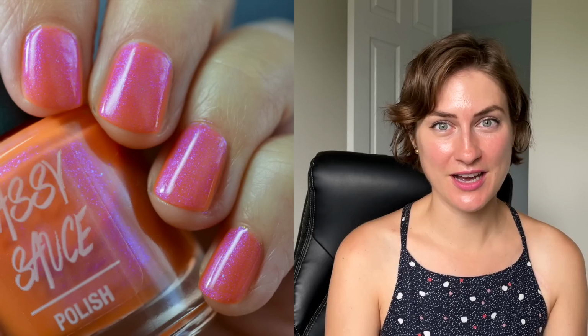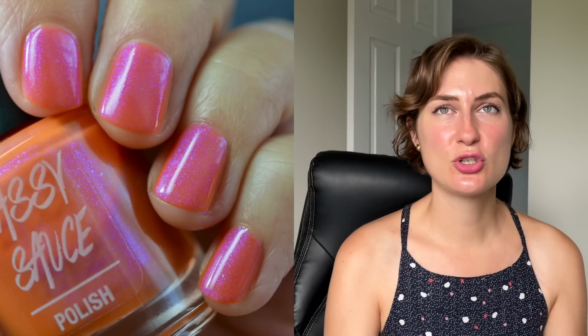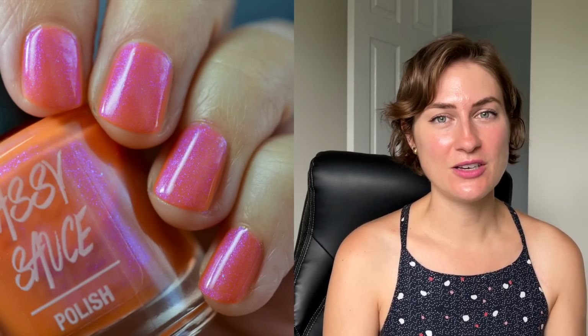I have a lot of standouts this month, and I don't even know if it's worth mentioning all of them because there are so many of them, but immediately I fell in love with the Sassy Sauce. I think the combination of the shimmer and the base color is so summery and so wild to me. I just love that one.